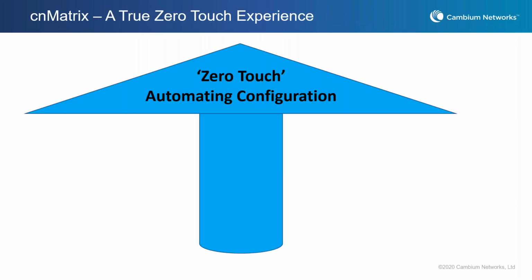All right, so zero touch. What is the definition of zero touch? So zero touch means zero touch. You don't have to manually configure the switch.